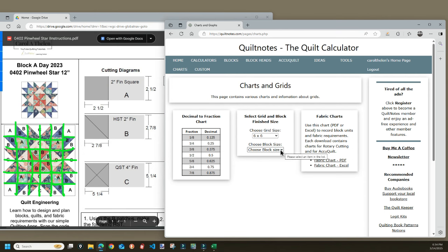Then it gives you some block sizes that are common finished block sizes for a 6 by 6 grid. So let's just say we had a 12 inch, and let me show you what happens with the 12 inch. It gives you a grid unit size of 2. So for a 12 inch block, your grid unit size is 2.